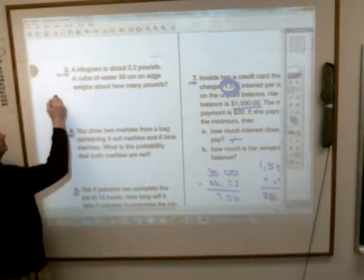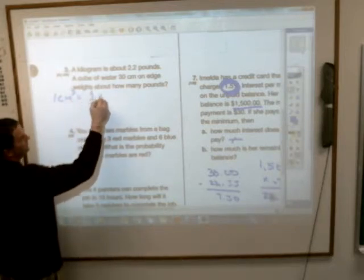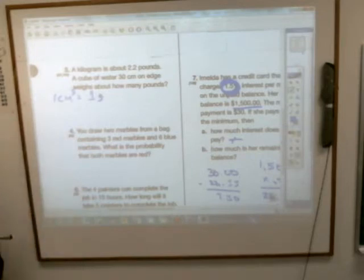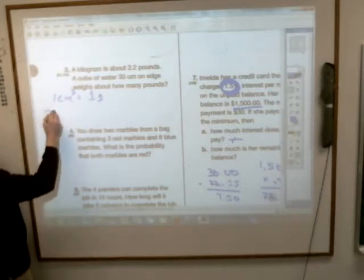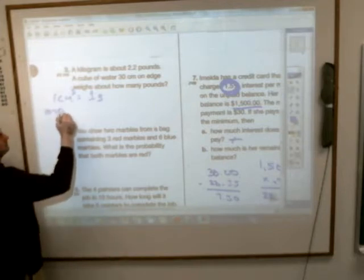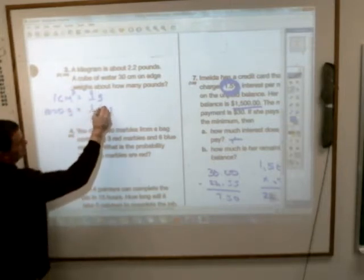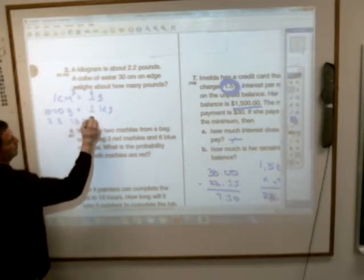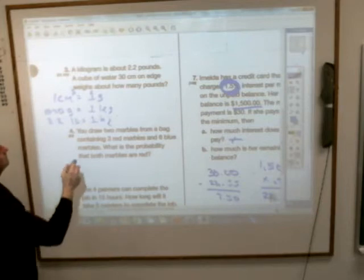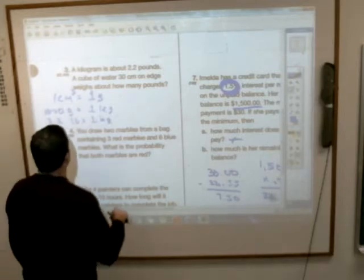First of all, you need to know that 1 cubic centimeter is the same thing as 1 gram. 1 cubic centimeter of water weighs 1 gram. You're changing volume into mass. You need to know that there are 1,000 grams in a kilogram. The problem tells you that there are 2.2 pounds in 1 kilogram. I think that's all I need to know. Jot those down on your notes and then we'll talk.